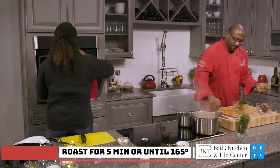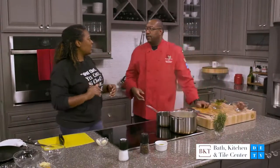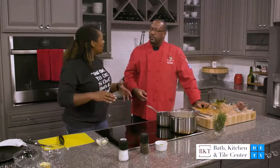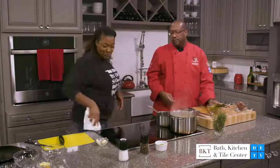You could just take the chicken itself and put it with the mushrooms on the same pan and get it going in the oven, too. But just for sake of time, I wanted to get the chicken cooking and then get the mushrooms. So if you're at home and you don't want to have too many different dishes to wash, that's what you do.